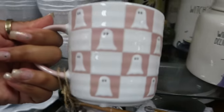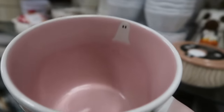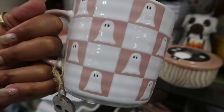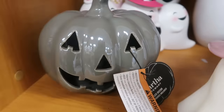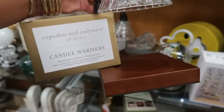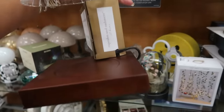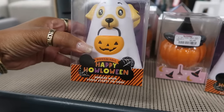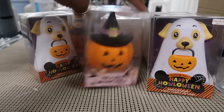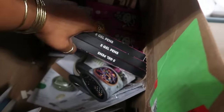Okay, I was just at a different store, a different TJ Maxx, and I saw these with the ghost. And you got the ghost on the inside for $5. Here's a gray pumpkin. Martha Stewart for $8. Cupcakes and Cashmere candle warmer. That's nice. For $20. I like the way it looks. What are these? Oh, these are those squeeze balls. Yeah, a pumpkin and a dog. $6. The Hello Kitty gel pens are $6.